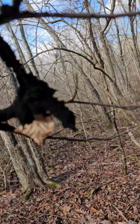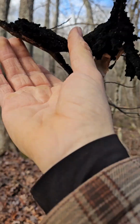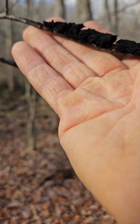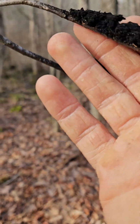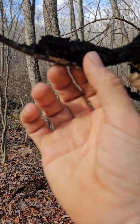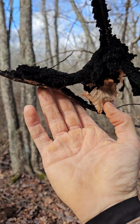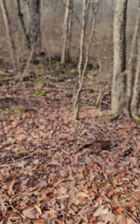Interesting mold that grows on beeches, and they feed on the excrement from the beech blight aphid, which is this little white aphid that gets on these American beeches by the thousands, and they excrete all the honeydew, and then the mold eats the honeydew and forms these big black masses that hang from the trees. And you can also find it at the base with bigger ones.